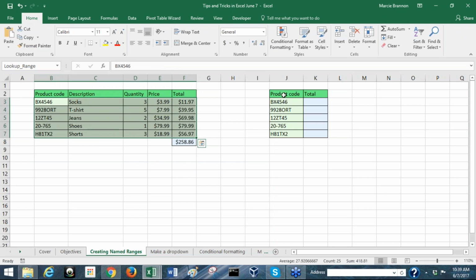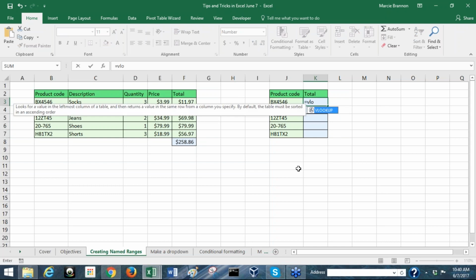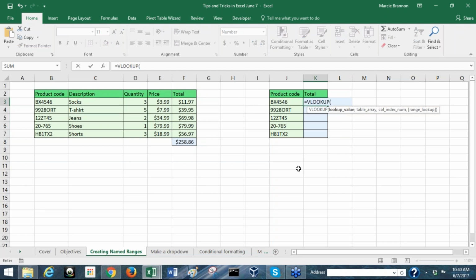This is going to be helpful because let's say I've got this table over here and I've got product codes, and I just want to look up the totals from this table. And let's just imagine this is in a different workbook or a different worksheet, and this isn't right here for me to eyeball. Maybe this is 100 different product codes, so we're going to use a VLOOKUP. So the first thing I want to do is just go ahead and start typing my VLOOKUP. If you're not familiar with VLOOKUP, don't worry about it. This isn't a tutorial on VLOOKUP, but it's pretty simple. You should be able to follow along.